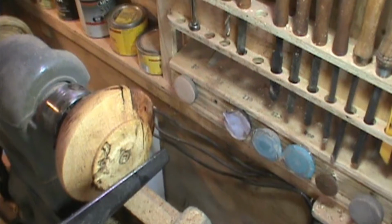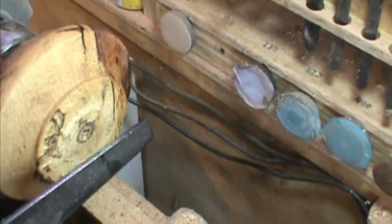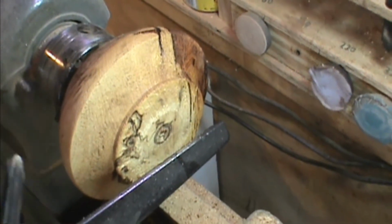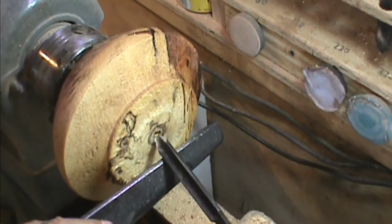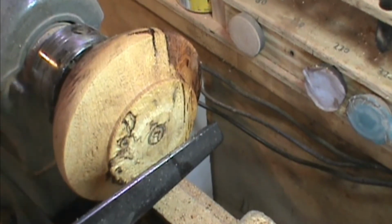The top section of it is still pretty rough, and it requires a lot more sanding than what I've done so far. But at this point, I'm going to hollow this straight down. I'm not going to use a forcing bit. This is a very soft wood. I'm going to clear it up as much as I can and then go in there with my hollowing tool and shape it from the inside.